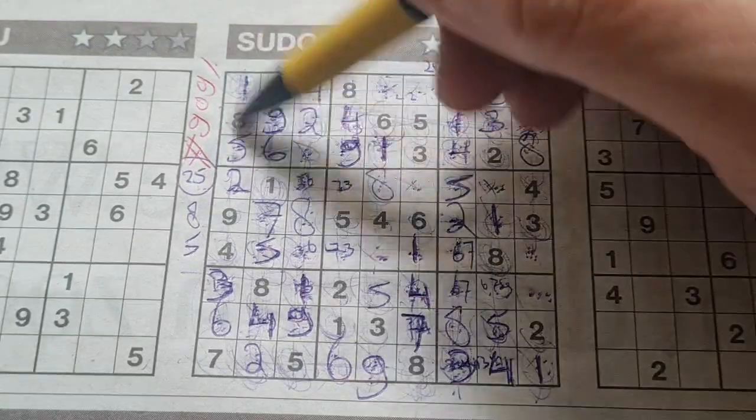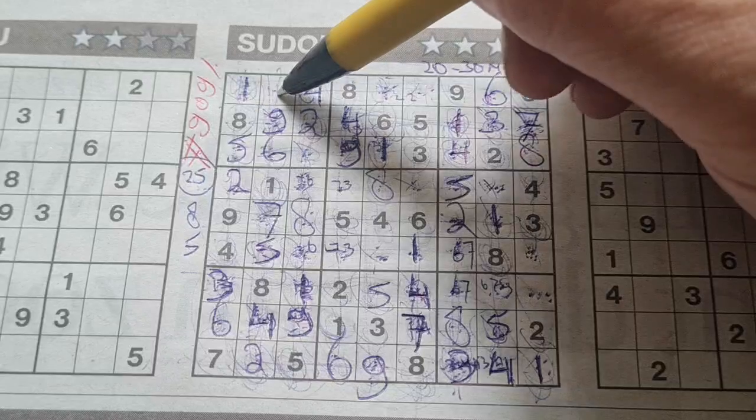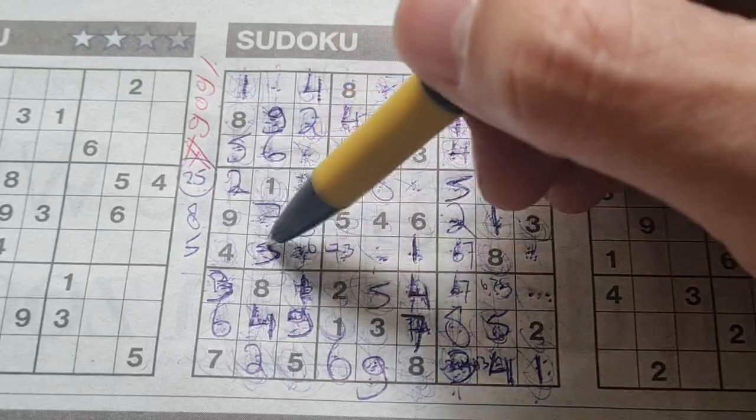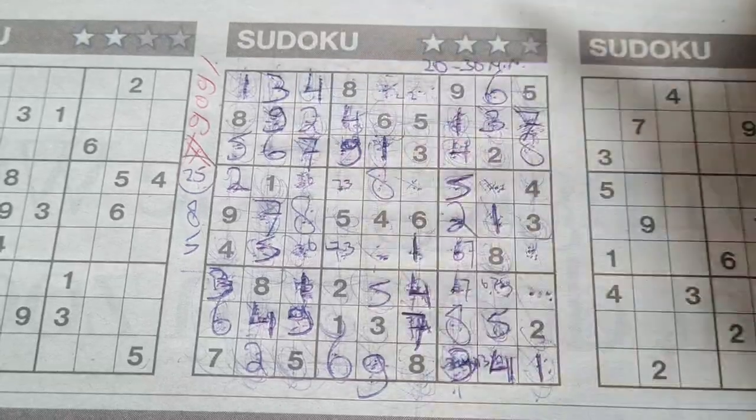2 numbers left now in this big square for the numbers. 1, the 2, 3 is missing. The 4, the 5, the 6, and the 7 is missing. 7 and the 3, 7 and the 3. We have a 7 in this column. Second column, no 7 there. 7 should be here, and the 3 goes there.